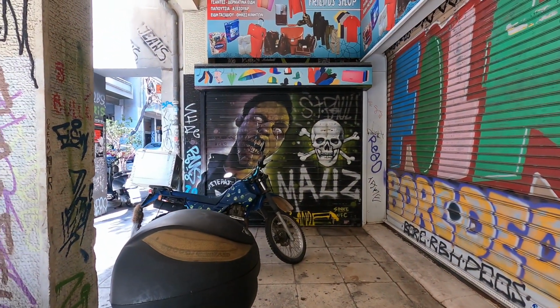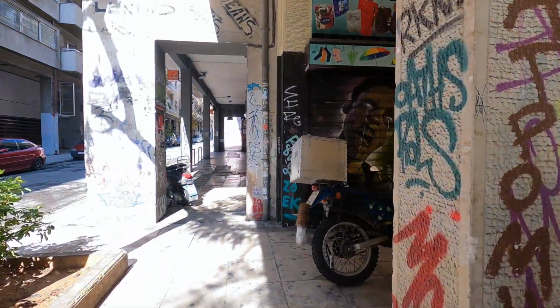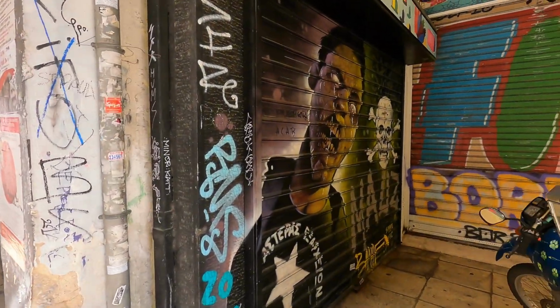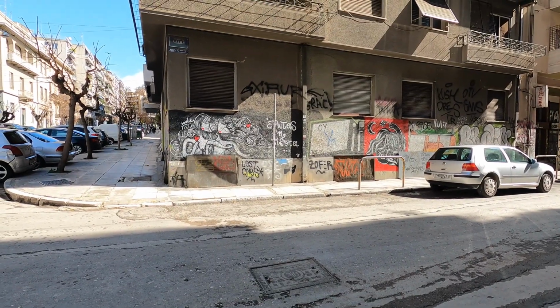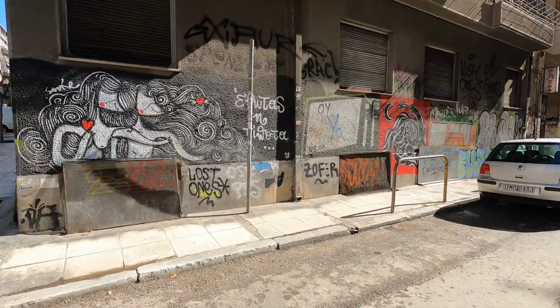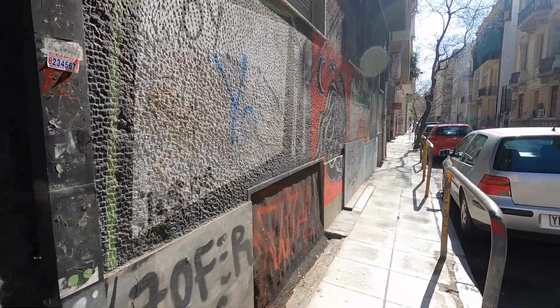This one's really cool, the zombie. Let's see, the problem is motorbikes covering all of this. Wild Drawing is a street artist from Indonesia who frequently comes to Greece. But he doesn't only just have pieces here in Athens, he also has pieces in Naxos, which are pretty incredible.